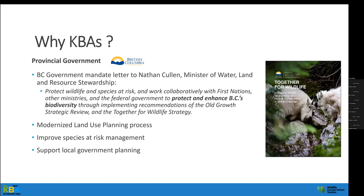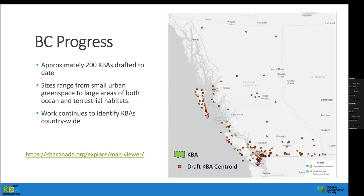They fit well into other provincial initiatives too, including province's modernized land use planning process, movement to improve species at risk stewardship. And at the local government level, KBAs are an ideal information layer for official community plans and other land use planning efforts.